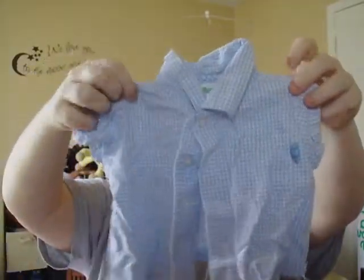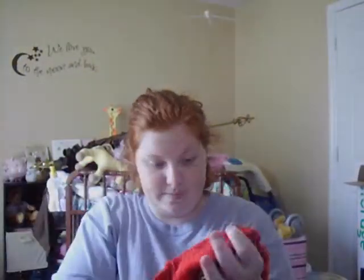Look at this shirt, guys. How cute. So stinking cute. Another sleeper. Ooh, a Nike onesie. And you know what? I forget her cat's name, but now I know what color their fur is because they have some on here.